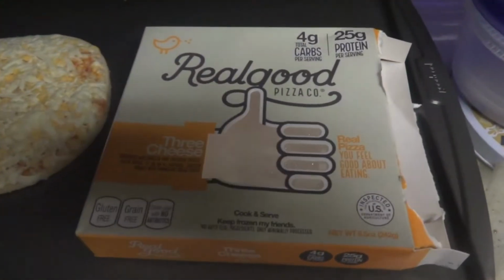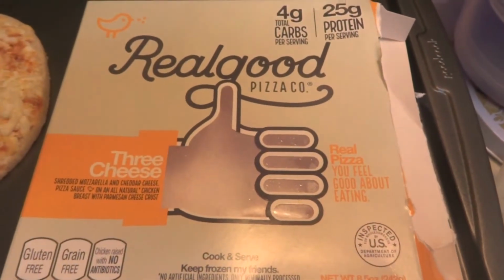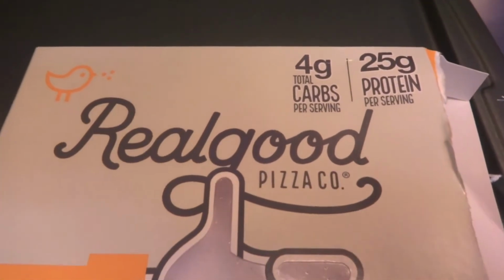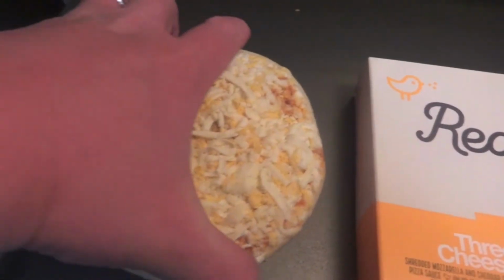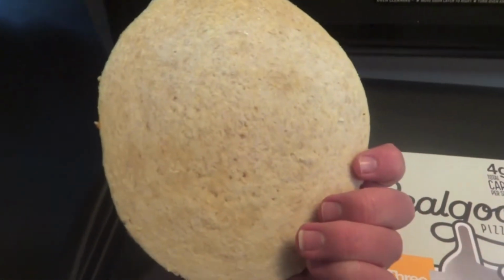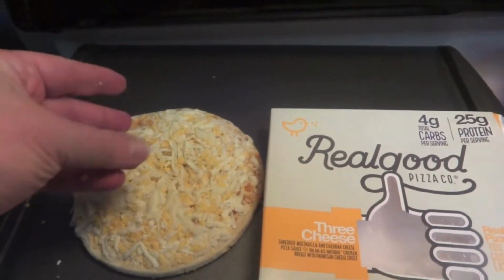So this is what I'm about to make. It is basically keto-friendly pizza. Only 4 grams carbs per serving. And here it is. I'll show you the back of it. It looks like a regular frozen pizza, except the crust is made of chicken. Which, it looks like real crust. Yeah, it looks like real crust.